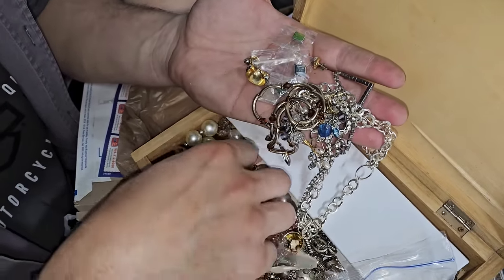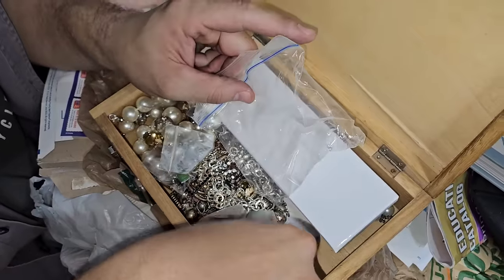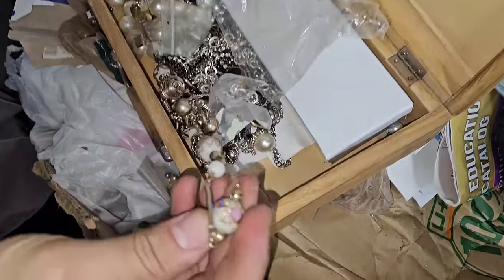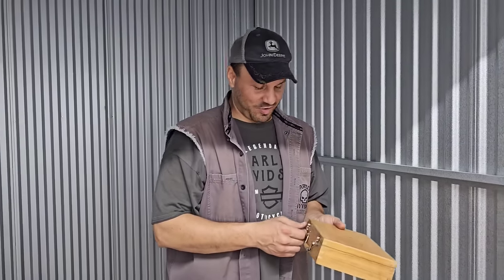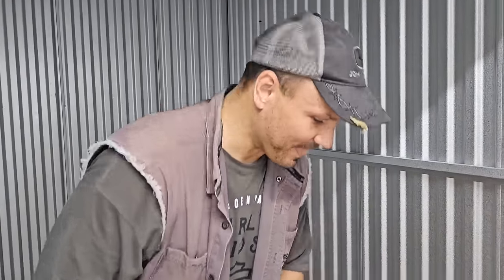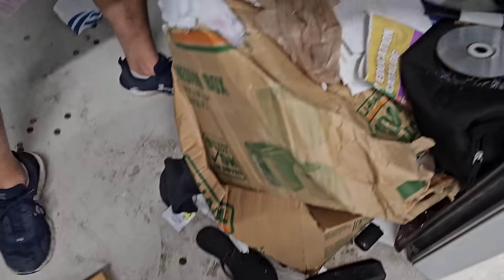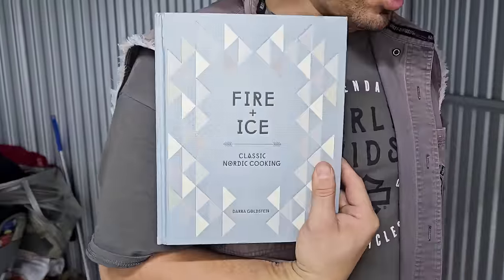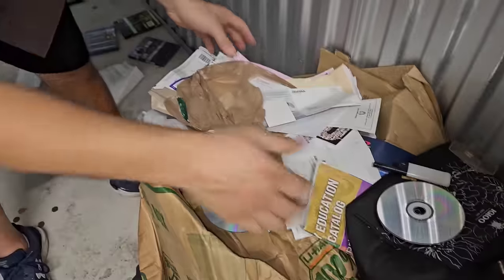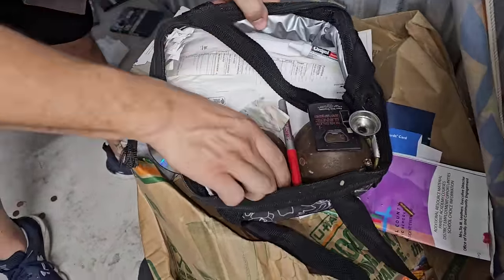I don't know, but I feel like if we keep digging, we'll know for sure, won't we? Oh wow. Okay. All right. I didn't expect that in this box. I actually expected more glass collectibles, but let's see what else is in here. Oh, there's another one right there. Okay. That's in here. Fire and ice. Classic Nordic cooking right there. That's in there. What? Oh man.